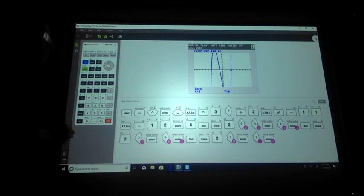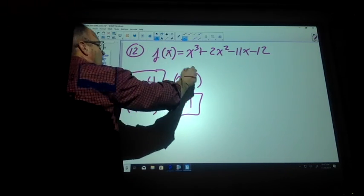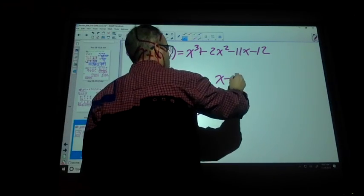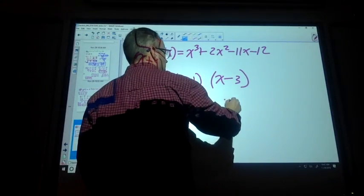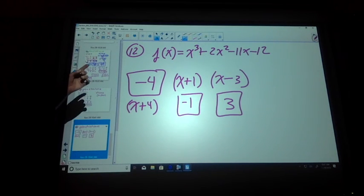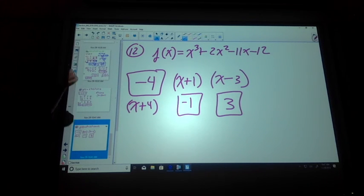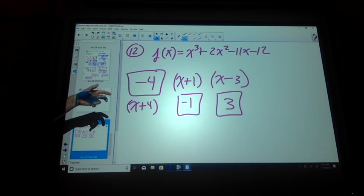So 3, 0. Sweet. So x minus 3 is the binomial, which leads me to another solution of being 3. So my solutions to this problem is to the third power. You have 3 real rational roots. Does that make sense if I use that terminology?